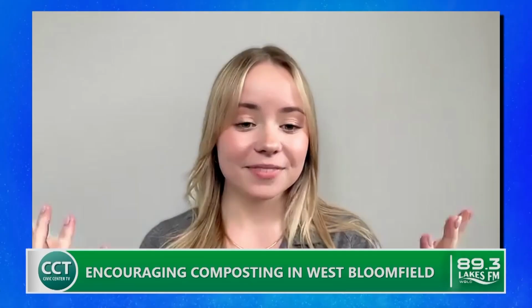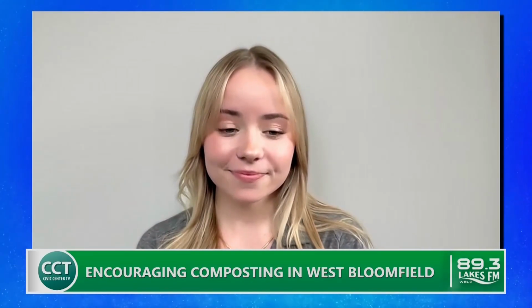Just like the compost workshop we're hosting here in West Bloomfield, empowering our residents through giving them opportunities to engage with themselves and with their community members on this, and just hopefully amplifying that throughout the state a little bit more. Yeah, I think we're all becoming, like I said, a little bit more conscious of our environment, our ecosystem, and how we can do better all together as a community.